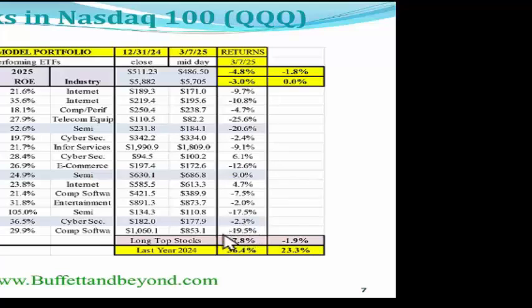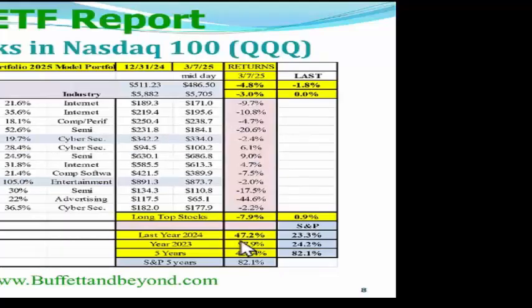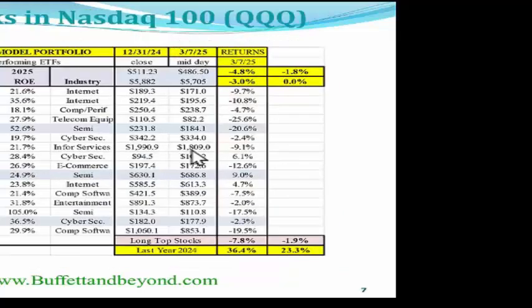The stocks that we have in this Sector Stars portfolio are down close to 8%, or 7.8%. Now let's go to our NASDAQ 100 stocks, which is my favorite portfolio. Again, QQQs are down 4.8% for the year, S&P down 3% for the year, and our stocks are down 7.9%, just like the other portfolio. But this one actually moves faster to the upside than our All Stars portfolio.